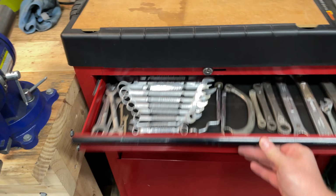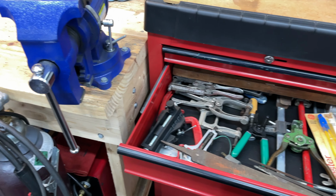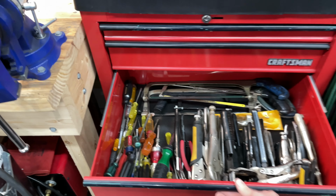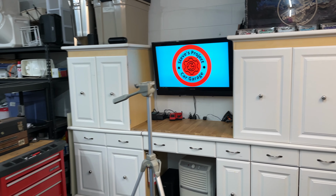I got this tool box that was given to me by my father-in-law. This thing is fantastic. Again, it's helping me with a bit of organization. Still got some improvements to go, but it's getting there. But over here, this is the biggest change, really.